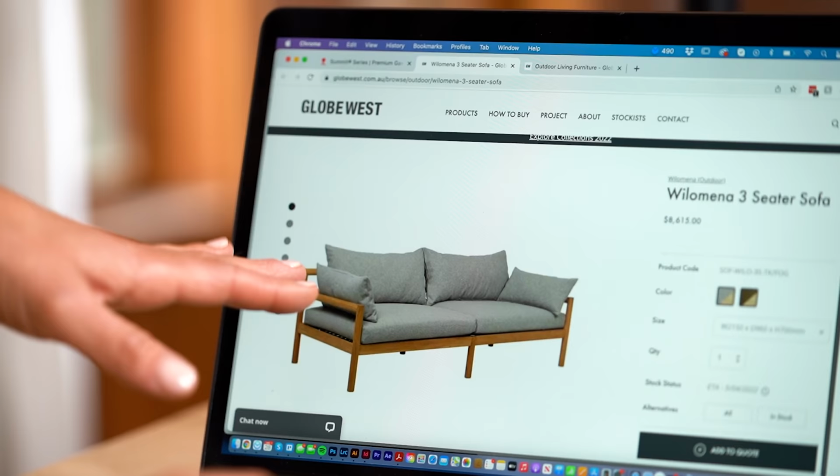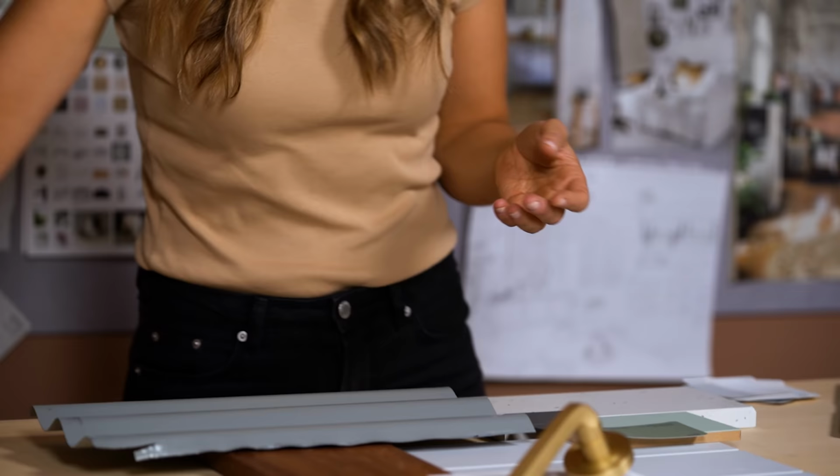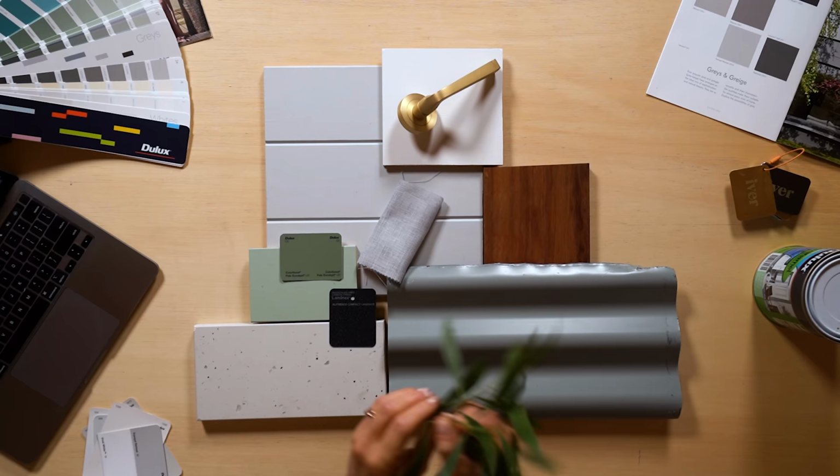To make sure I've got some softer elements, I really wanted to create a comfortable zone. So I've chosen some outdoor couches. I've actually selected the Wilhelmina three-seater sofa from Globe West. They come in two different colors, but I actually chose the gray in the end because I really wanted to have a nice complementary gray tone against the gray of the Tranquil Retreat. And I think that that's gonna sit beautifully in amongst the trees.